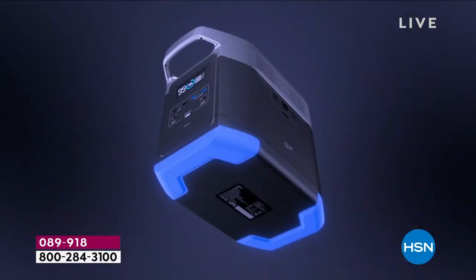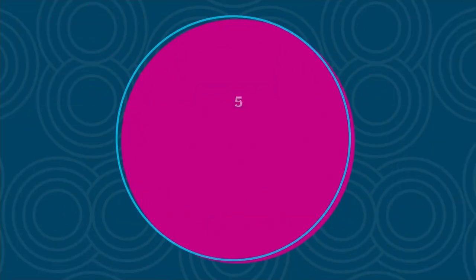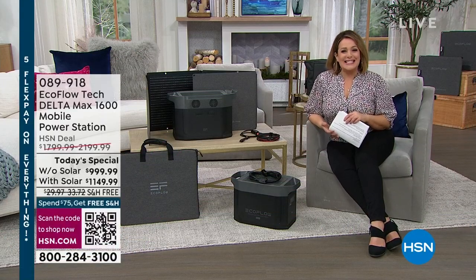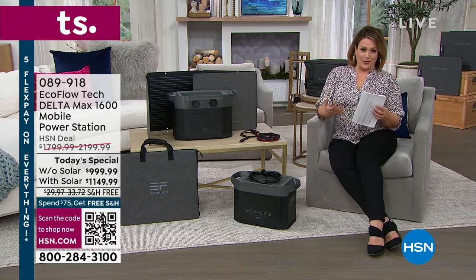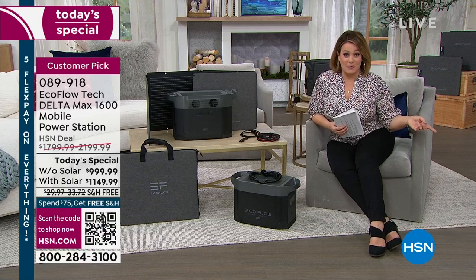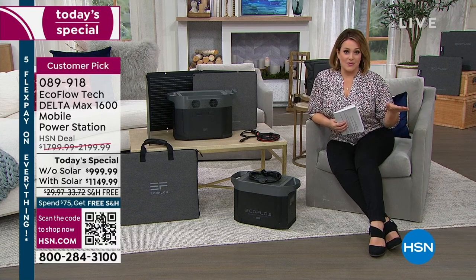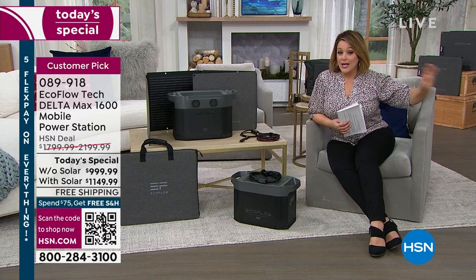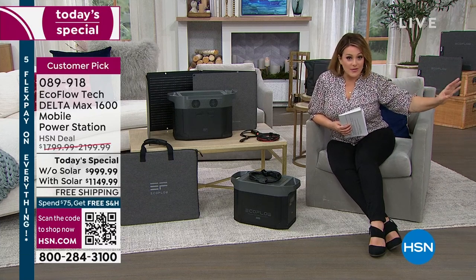This is the Delta Max 1600 mobile power station. This is your whole home solution, and it's one that you use inside your home. Because if you have a generator, and believe me, I've been terrified of them, right? But as a single mom, I've got the gas-powered one. I never want to use it. It's got to be run way outside. You cannot be running it in your home. Can't be running it even if all the windows are open.